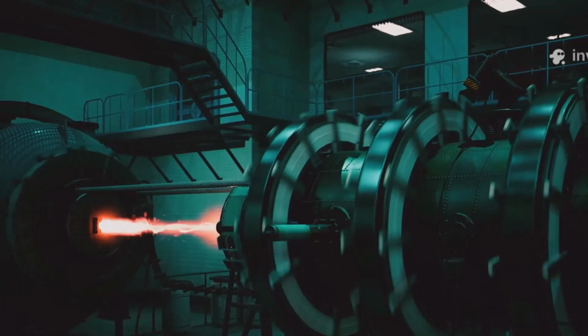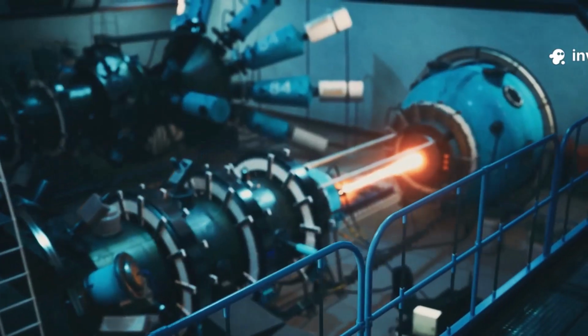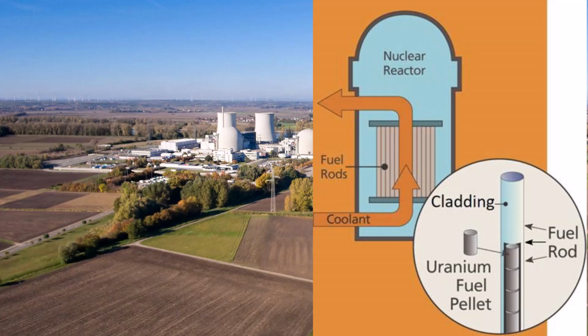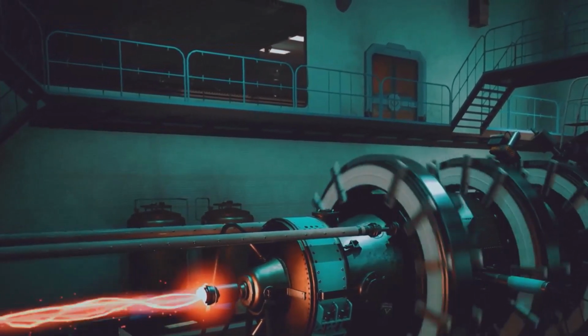If we can't move that heat efficiently, the reactor can't make electricity. Worse, if the heat gets stuck and builds up in the fuel, it can cause major problems. So, understanding how heat moves is not just about making power, it's the key to keeping the entire system safe and running smoothly. The whole point of a PWR is to harness the energy from fission.